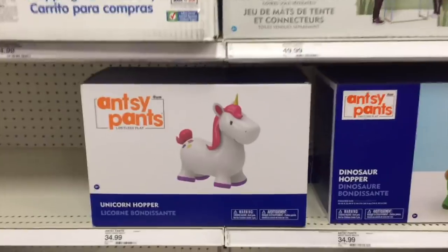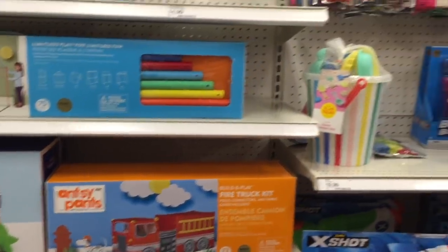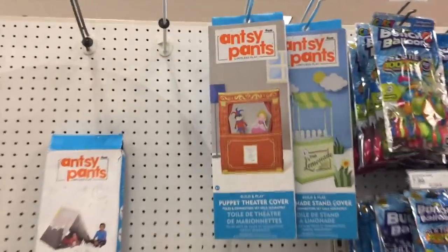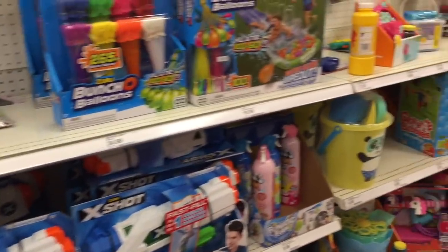Fancy pants, unicorn hopper, 35. Ooh, a dinosaur, that seems fun. A little fire truck, tent. Ooh, antsy pants, a little puppet show and lemonade stand. Those are 20 bucks. I'm gonna tell you the quality on those, not great, but you know, it's $20.